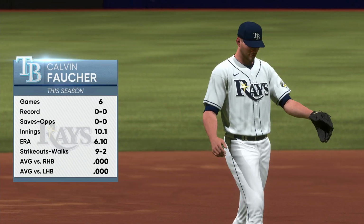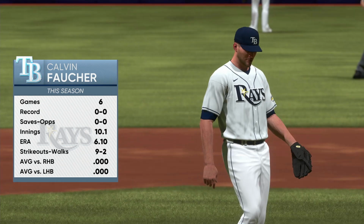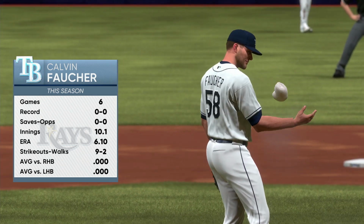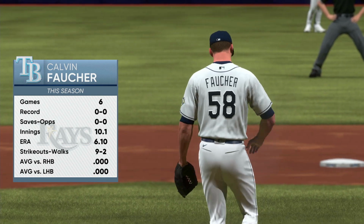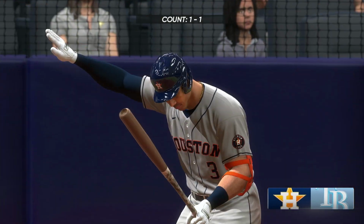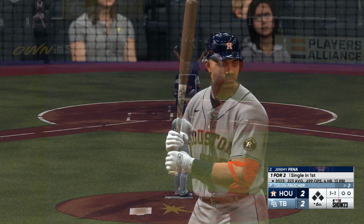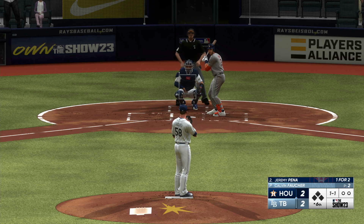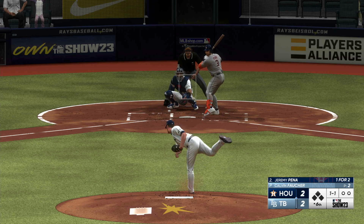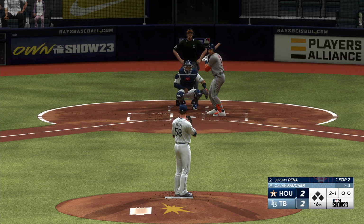We're back, and they make a change to start the sixth. The new pitcher, number 58. He has a great slider with tons of movement. Now pitching for the Rays, number 58, Calvin. Now the number 2 hitter, Jeremy Pena. We talk about guys with good speed, and definitely he has it. But pushing the offense aside for just a second, Chris, it's the defensive side that I think the speed factors in the most.